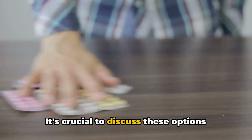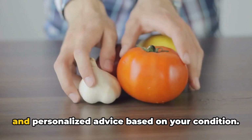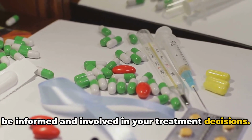It's crucial to discuss these options with your healthcare provider. They can provide you the most accurate and personalized advice based on your condition. Your health is your right, and you should be informed and involved in your treatment decisions.